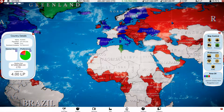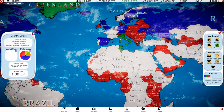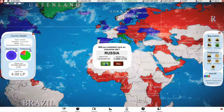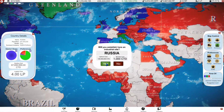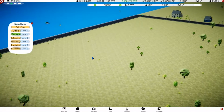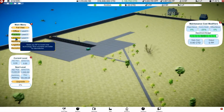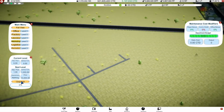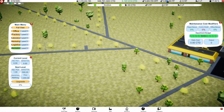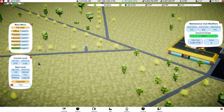That's 67,000. Yeah, let's go ahead and buy into Russia for logistics points. So we just bought into Russia. And let's go ahead and put a home base here. And it's $137 million for Russia. And monthly cost is $1,000 a month. So let's go ahead and put a factory here. Laboratory, most definitely. No marketing, logistics, yes, and recreation, yes. So now instead of 3 million, we need 5.8 million. So that is quite an increase.